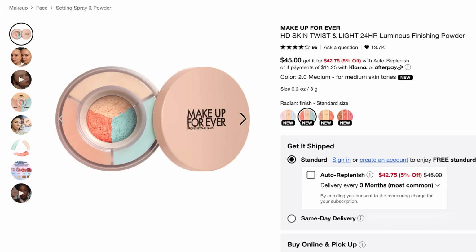Oh man, this looks nice. HD Twist and Light 24-Hour Luminous Finishing Powder from Makeup Forever. That's definitely something I'm gonna order. Actually, there's more stuff I wanna try than not try. It's more skincare right now that kind of makes me go, eh. There's a lot of good new launches.